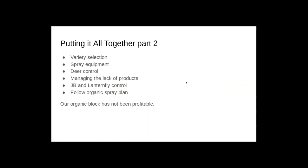We adjust our sprayer. The organic block rows are narrow and are only 7 to 8 feet high. We use lower pump pressure, lower fan speed, and get very good coverage. If you ever wonder how good your spray coverage is, just spray Surround and you'll tell pretty quickly where you are and aren't getting good coverage. We have deer control around the whole property.